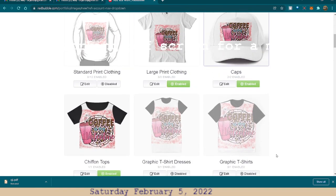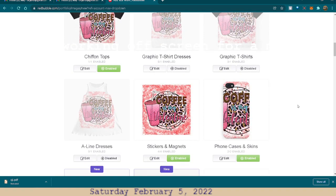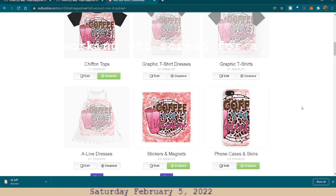I should just disable all the other ones for the time being. Oh, this is really hitting my eyes. Where is the focus here? So let's disable the case. We're not going to do that right now. We're going to leave the sticker and the magnet and leave the shirt.